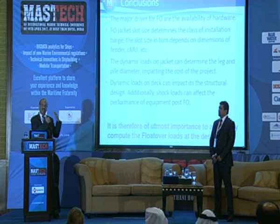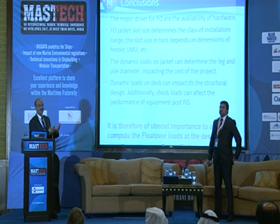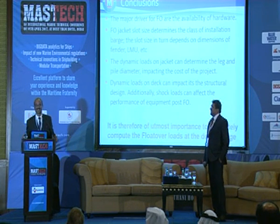Obviously tight slot must be having a lot of pros for the users of that. But as I said, I don't want to comment on that because we use the loose slot, and I can give you the goodness of the loose slot.